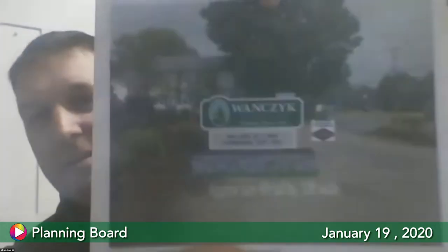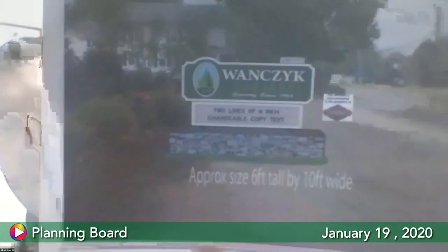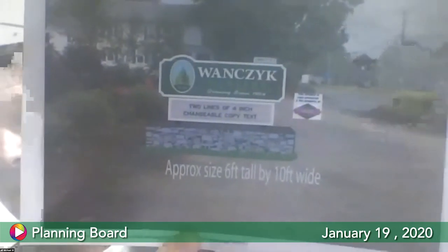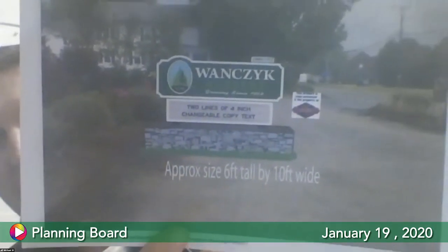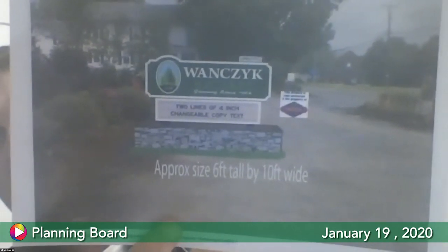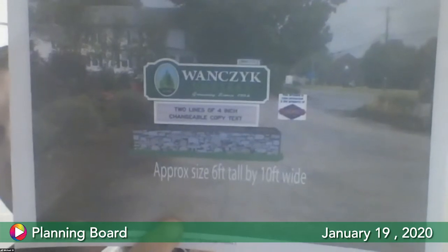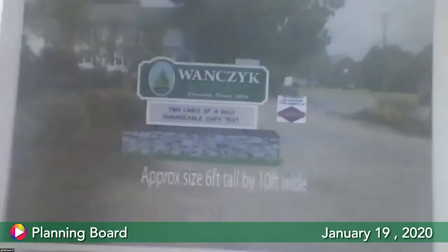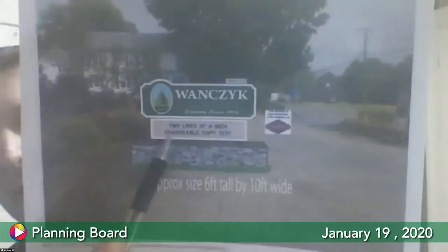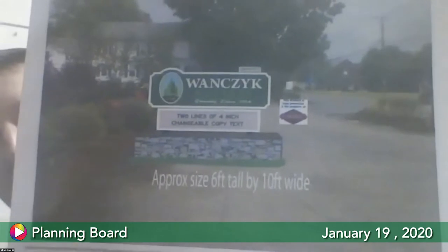I don't know if you can see this or not, and I can certainly email it to you, but this is what's been proposed to us, just a prototype. It's 6 feet tall by about 10 feet wide. The lighting, we're not certain yet. Possibly up lighting. And then I don't know if this white part, where there's two lines where we can put letters, would be lit from the inside.